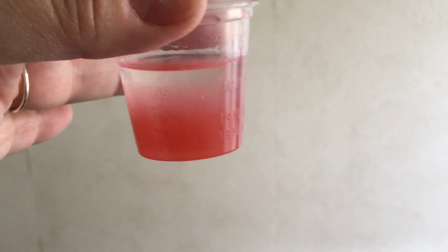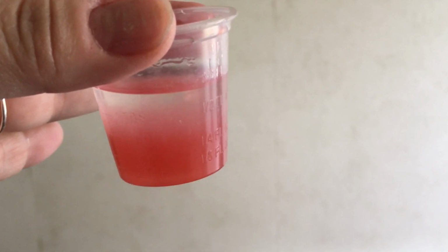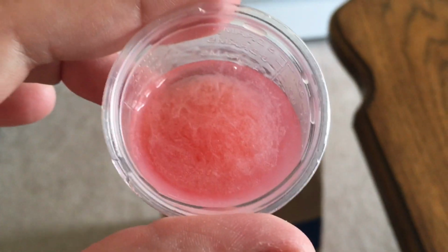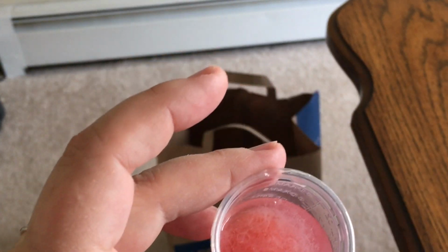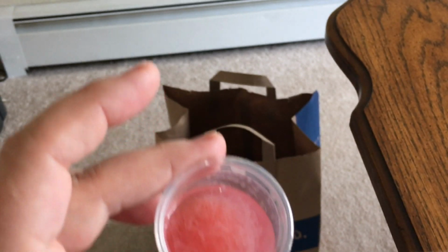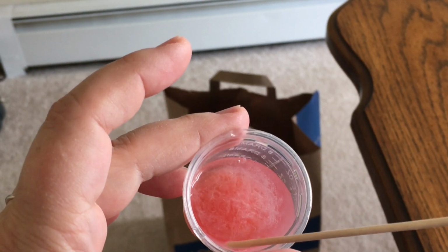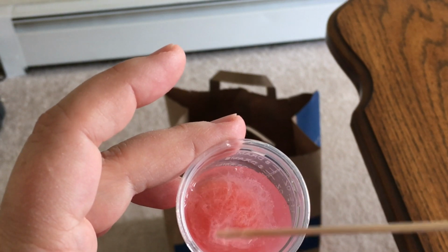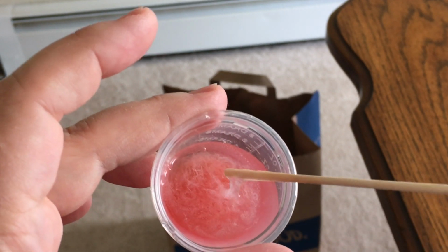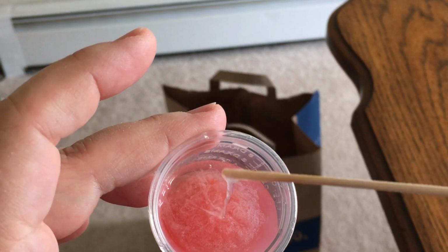So here you can see a little better the two layers that we now have in our cup. And if we look at the top, we see those strands of DNA. Now, you did also get a wooden stick inside your kits, and you can actually gently move that DNA around. See that little glob? That weird, slimy, white, strandy stuff is our strawberry DNA right there.